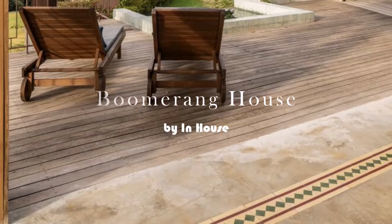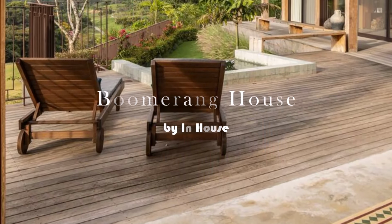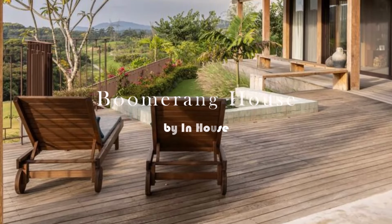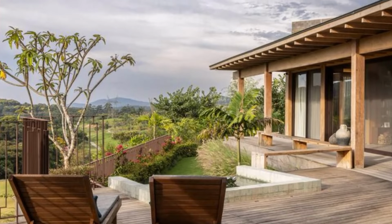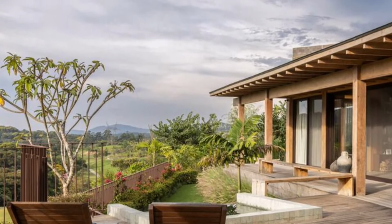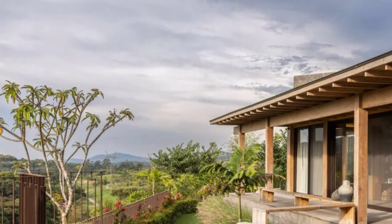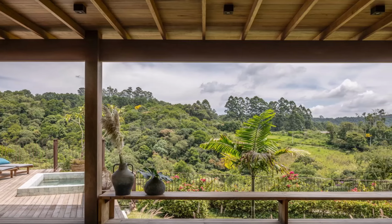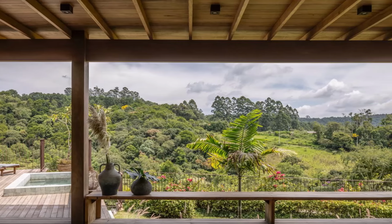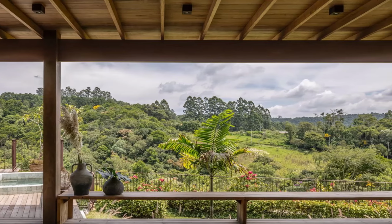The Boomerang House. Casa 0.5 Essay Project by Iron House Architecture and Interior Design. Casa 0.5 stands as a testament to harmonious integration with nature in the countryside of São Roque, Brazil. Situated on a carefully chosen steep terrain overlooking a golf course, this residence encompasses 350 square meters of living space designed to prioritize comfort, privacy, and sustainability.